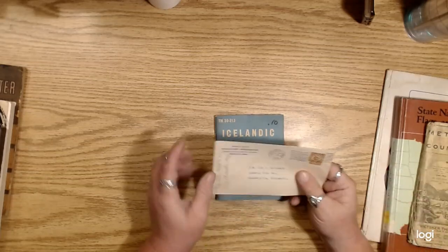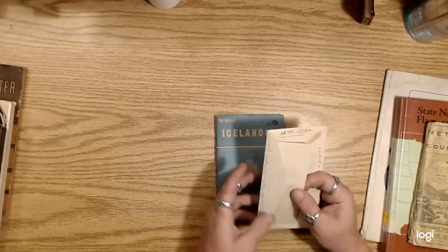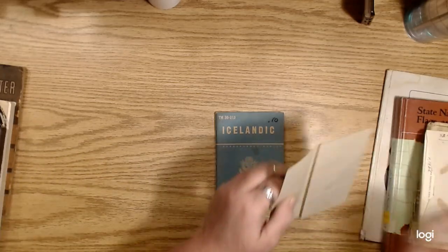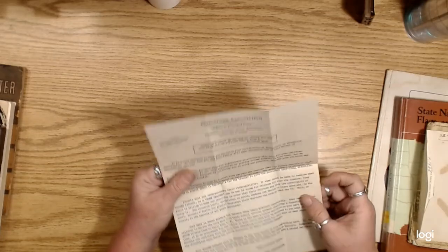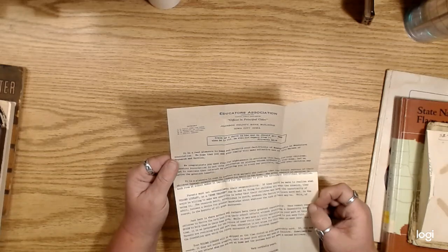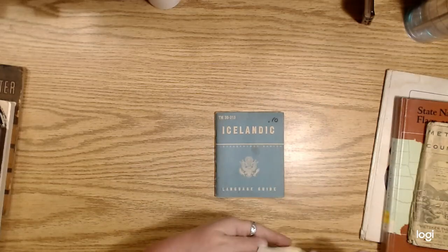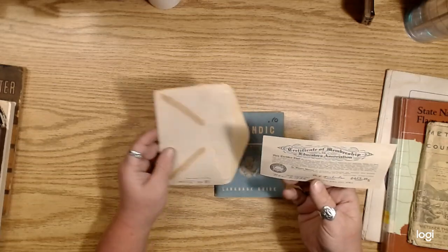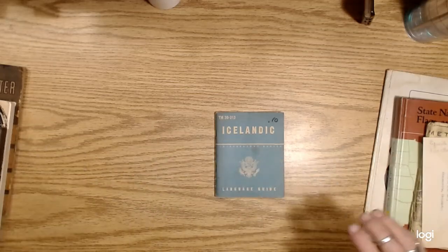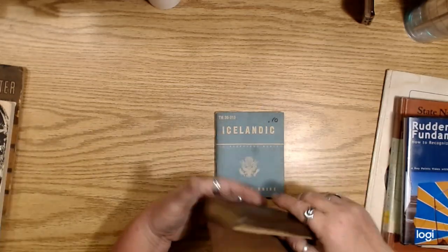See, and then here's a letter to somebody in Minneapolis. How did that wind up here? I don't know. Let's see what it is. Certificate of Membership in Educators Association, 1936. Rudder Fundamentals. What is this?